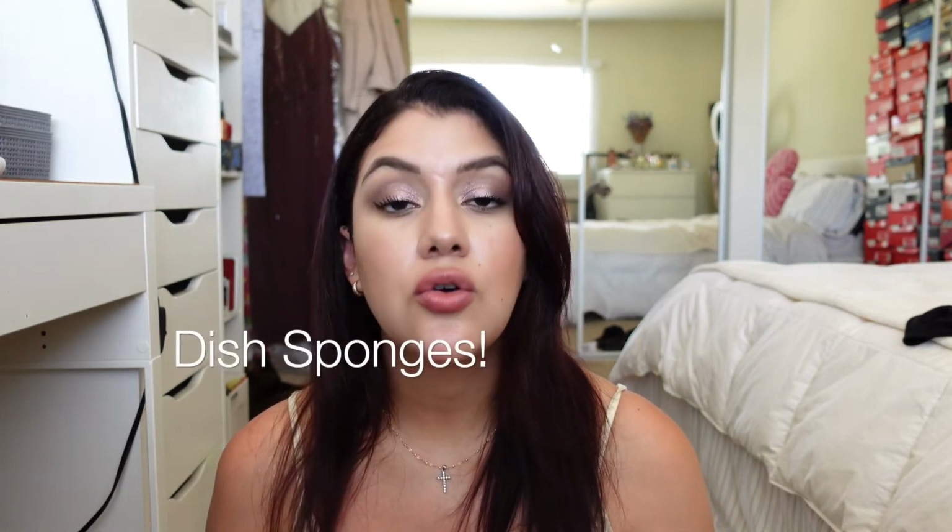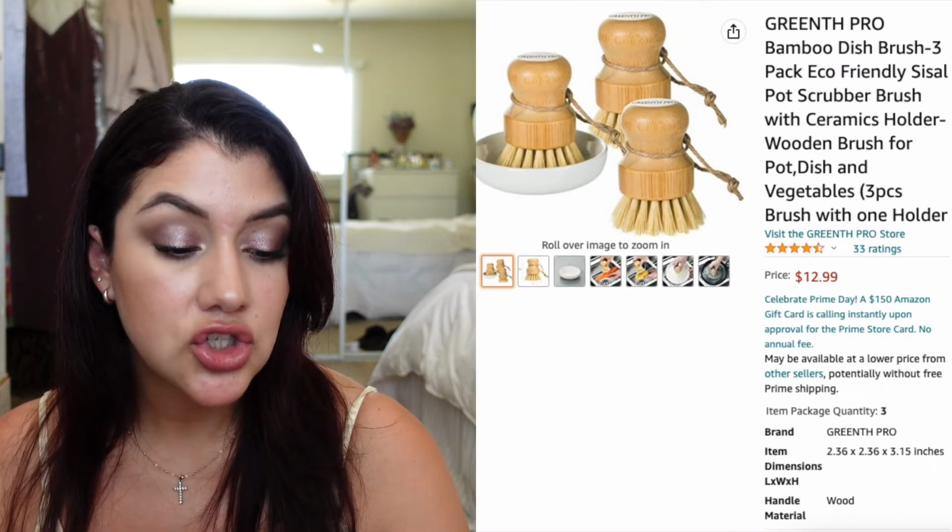All right, so now moving on to household items. I switched my sponges over to brushes, and it's the best decision I could have ever made because if you don't know, sponges collect bacteria, and if you don't dry them well, it's kind of yucky because you're basically washing your dishes with mold, and I'm not about that life. That really grosses me out. I don't know if I ever had bacteria, but just the thought of it really grosses me out. So I decided to switch over to these bamboo dish pot brushes.